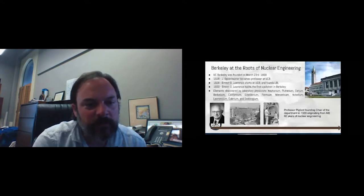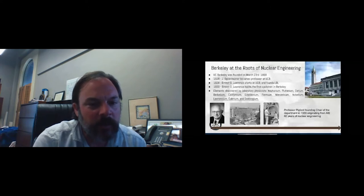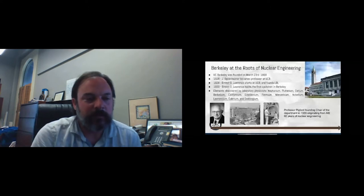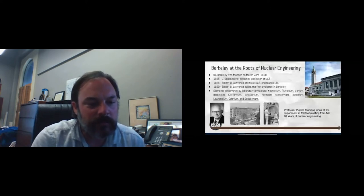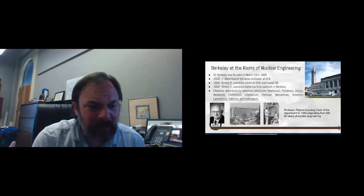And he built the first cyclotron here in Berkeley, which allowed the discovery of numerous elements on the periodic table right here. And for that also, Berkeley and California is mentioned in the periodic table for two elements, which of course is very, very rare and honorful that we got to mention there. And then our department was actually founded in the late 50s as a spin-off sort of of mechanical engineering. And we have been going strong ever since.